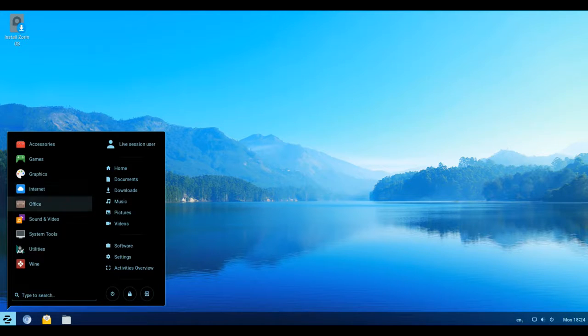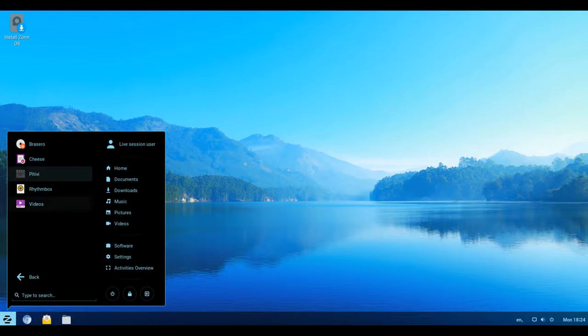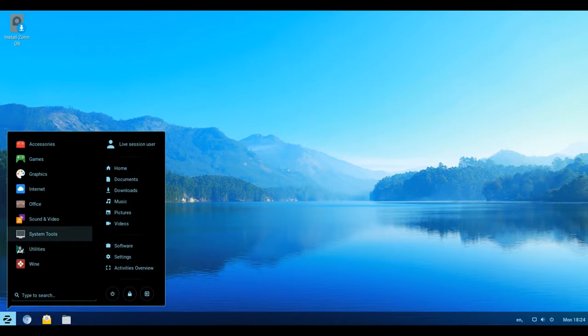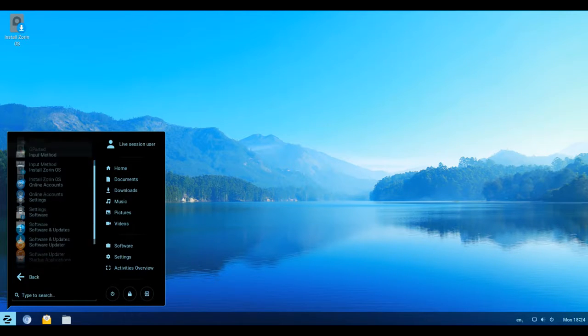All editions of Zorin OS 12.4, Core, Lite, Ultimate, and Business, are available to download immediately. If you've already downloaded and installed Zorin OS 12, you can update your system to 12.4 by installing the latest updates from the software updater today.